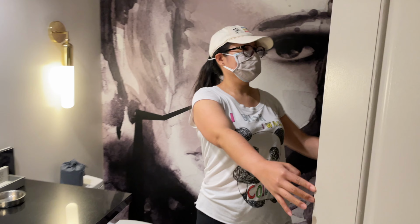Hello, we are at our room at the Cosmopolitan Hotel in Las Vegas. We just checked into our room. This is kind of like the lobby foyer area, and then we have this table. I'm pretty sure this is not what we booked, but thank you for the upgrade. Celebrating our 1 year wedding anniversary in Las Vegas.